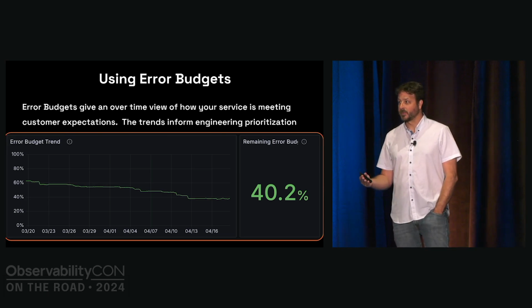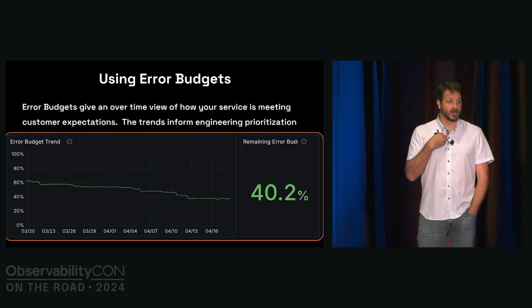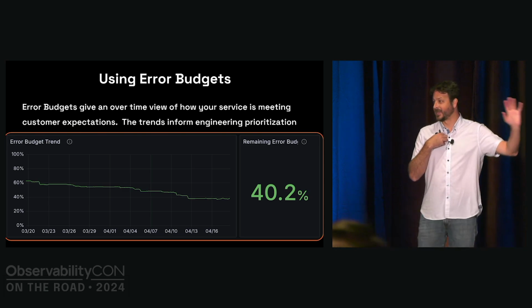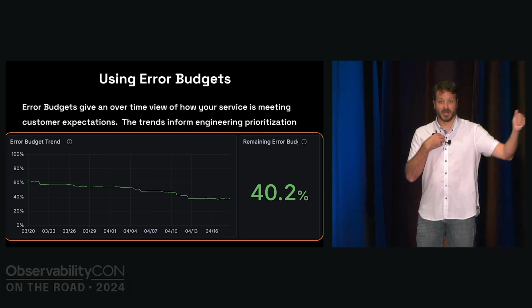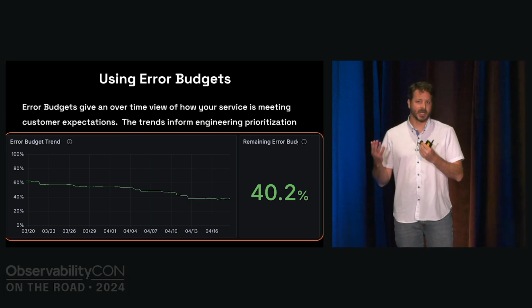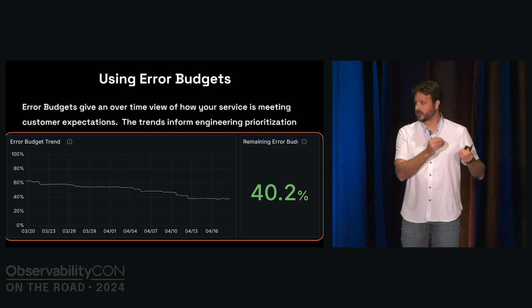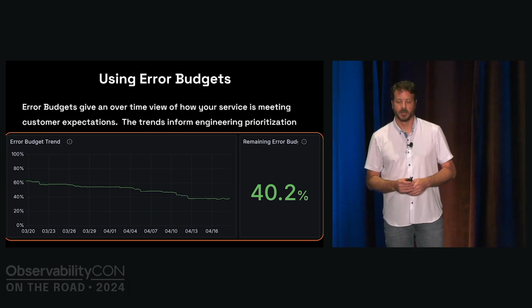If I'm burning through my error budget very, very quickly, I know as an engineer this is important. We have a problem with a customer-facing measurement that is not functioning, and I need to jump on this quickly. It's not a, well, the CPU is high. I don't need to wonder if I need to respond or not. I know that this is a valid business measure, and I need to respond to it quickly.